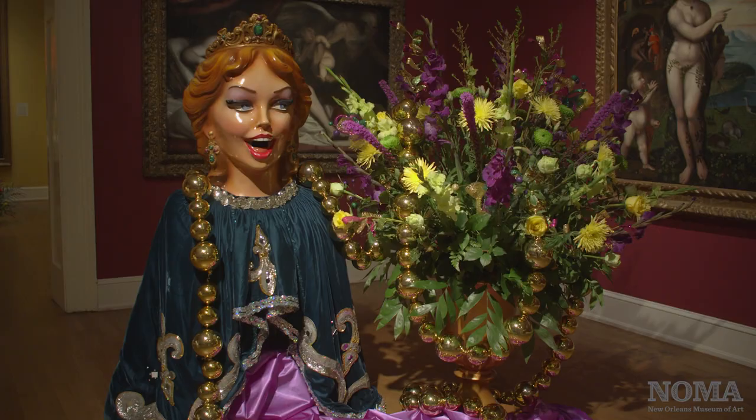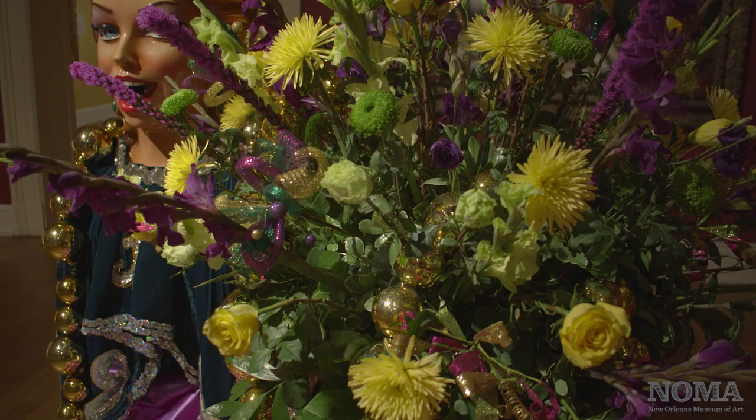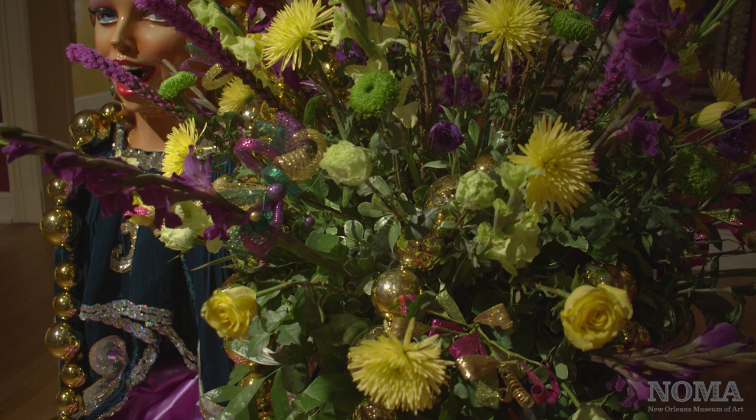Here we are with Blaine Kern's Mardi Gras World exhibit. There's a lovely queen and a great purple, green, and gold Mardi Gras arrangement. Nothing says homegrown like Mardi Gras and Blaine Kern's Mardi Gras World. And she's a lovely queen.